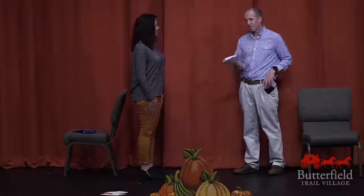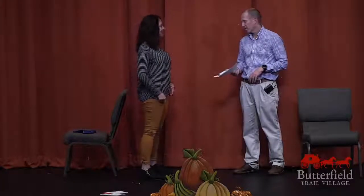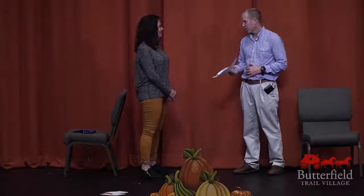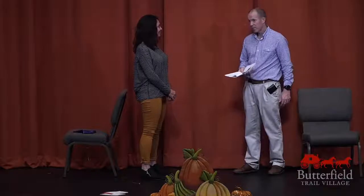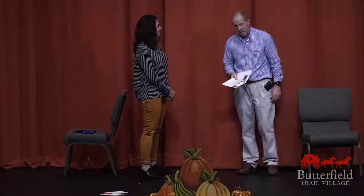Make that change. I know I was just running on a treadmill earlier this week because it was raining so hard, and there was a reflective window in front of me, and I was tired when I was running, and I was like, oh, good God.